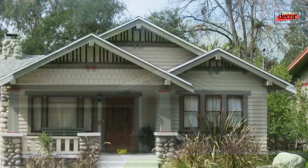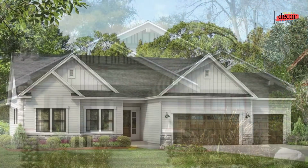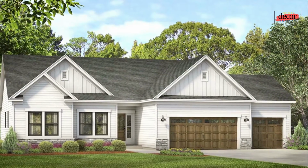That is enough for the basics. After this, we will provide you a gallery of amazing single-story house facade design ideas for your inspiration.